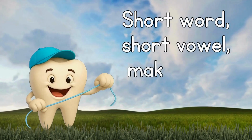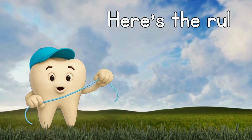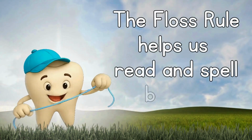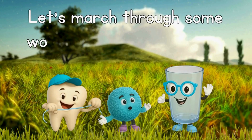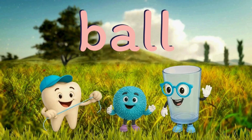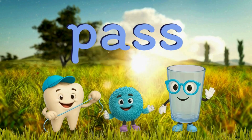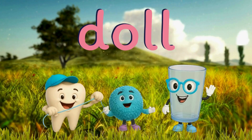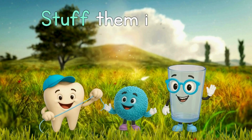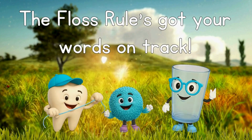Short word, short vowel, making one syllable, ends in letters F, L, S, or Z. Here's the rule, you gotta double up that final letter. The FLOSS rule helps us read and spell better. Let's march through some words that follow this rule. It's time to go to FLOSS word school. Ball, boss, buzz, and glass, chess, fuzz, smell, and pass. Moss, grass, hill, and doll, off, less, hiss, but that's not all. Stuff them in your literacy pack. The FLOSS rule's got your words on track.